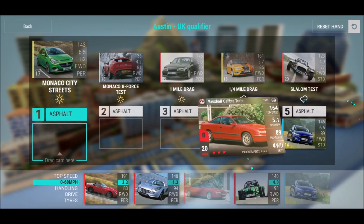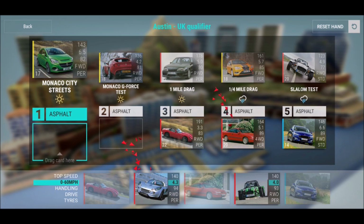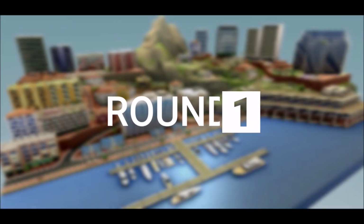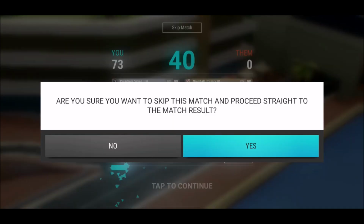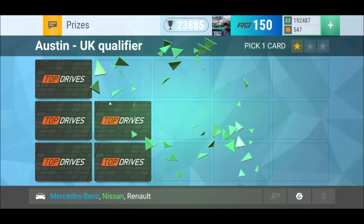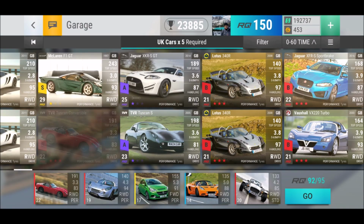Okay, on slalom test, this will be interesting. Quarter mile drag, 1 mile drag. And we know it, round 19, and there you go. First loss, really. That's what I mean. They always put those cars in it, those rounds in it.